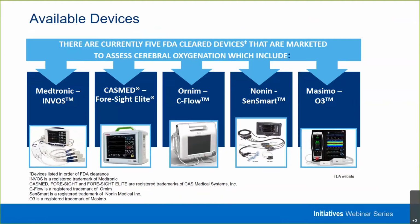They use different types of lights. They use different types of wavelengths of light, and they use sensors that have different numbers of wavelengths as well as different variations in distance between the measurement of these devices. For example, we know that INVOS measures to a depth of 2.5 centimeters, whereas the Foresight device only measures to about 1 centimeter deep.